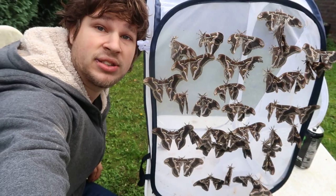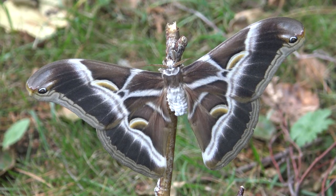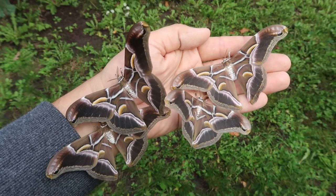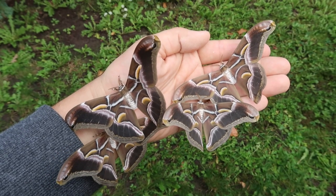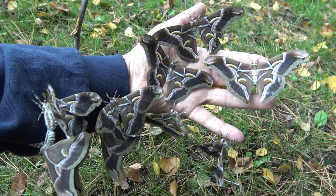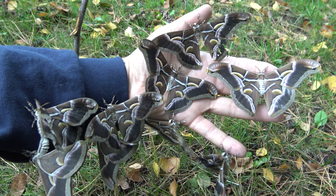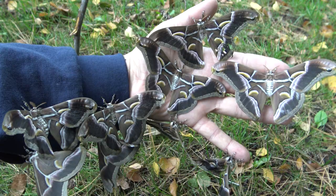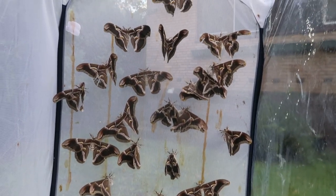Ladies and gentlemen, you are currently looking at a fascinating silk moth. The scientific name is Samia ricini, the Eri silk moth. It's a species that is farmed commercially for the production of silk. It's one of the most popular moths in captivity in the world, and breeding them is a multi-million dollar industry.